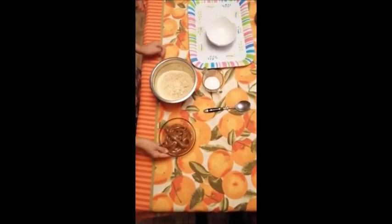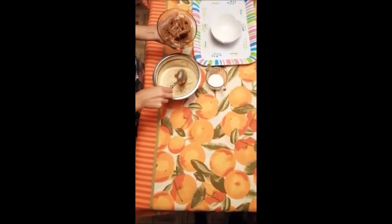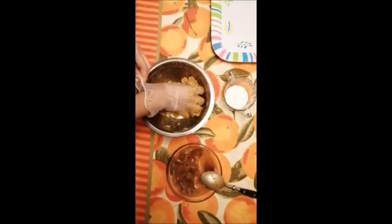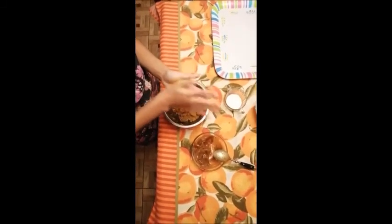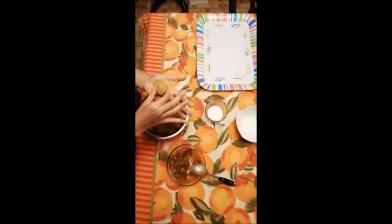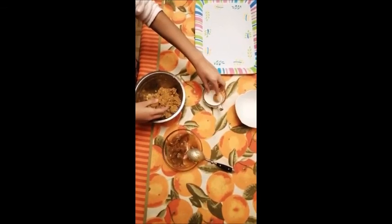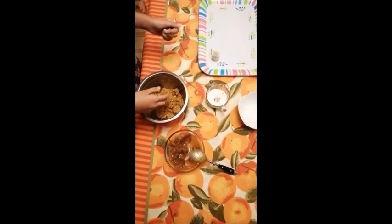Add condensed milk to the cookies. After mixing, roll the dough to form a circle. Put it on the plate. Finally, decorate. And enjoy.